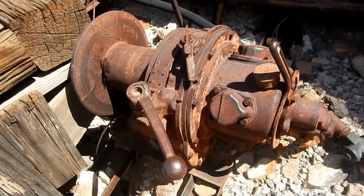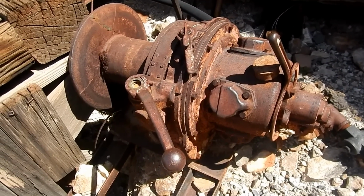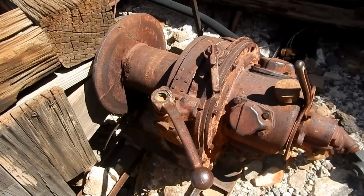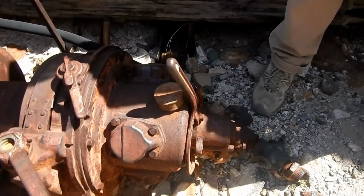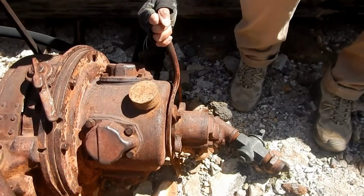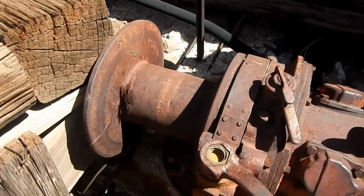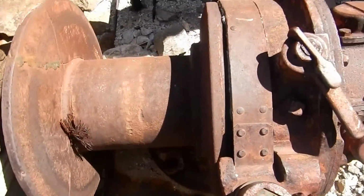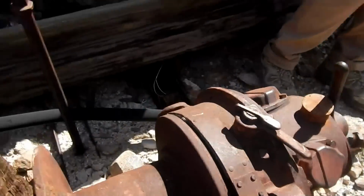So there's also a pneumatically operated hoist here. It's made by Ingersoll Rand. There's a forward and a reverse on there, that lever that Julie's going to pull right now. That would move the drum one way, that would move it the other. This is a band brake. This lever here. That doesn't want to move anymore.